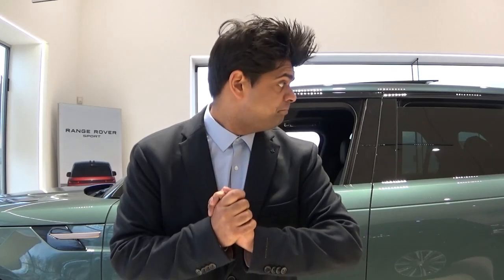Now, this Range Rover Sport costs 146,000 euros. Is this good value for money or not? We'll find it in a moment, everyone. Let's get on with this review right now.